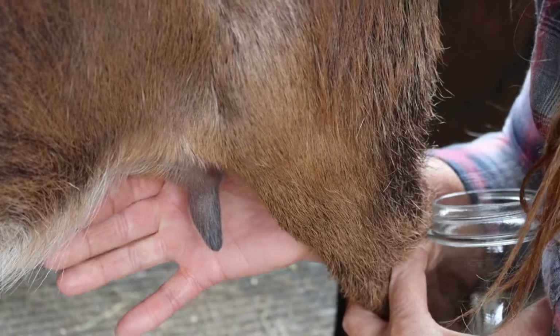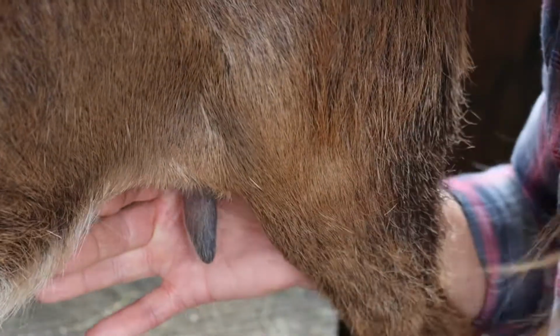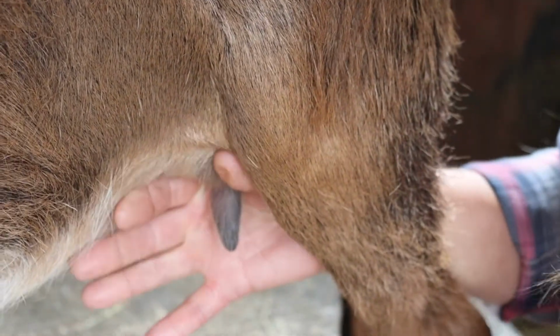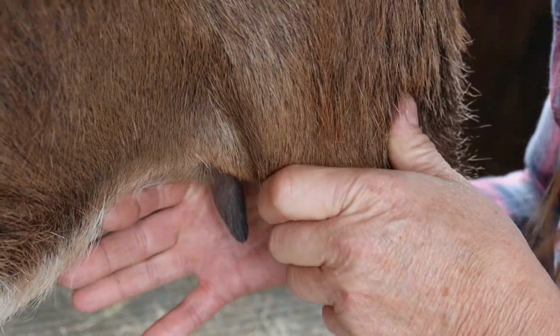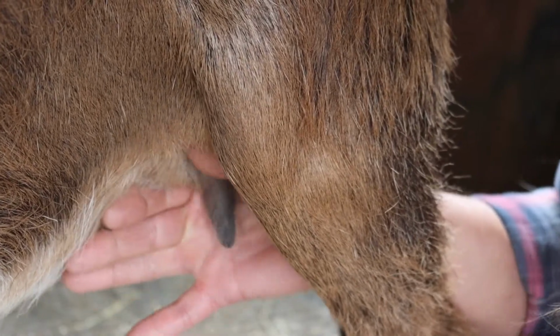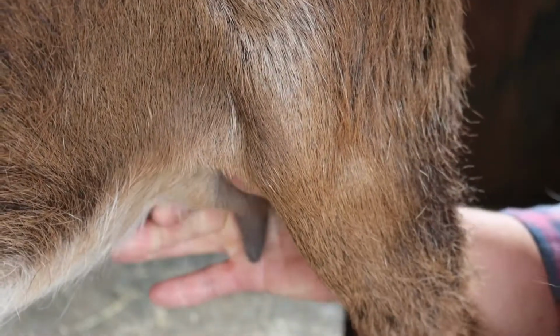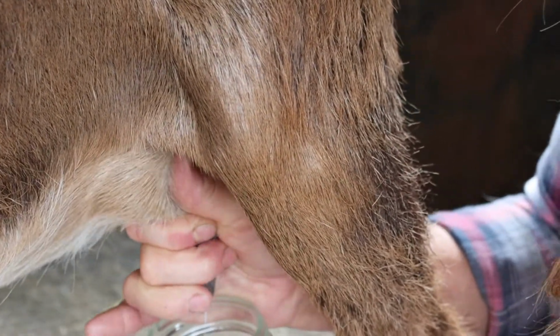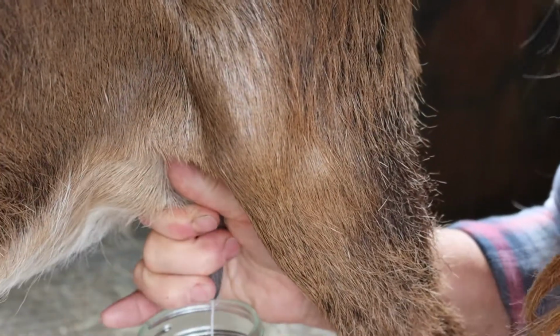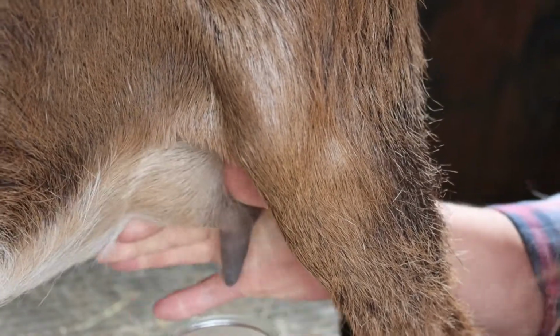Okay, so you want to get right as far as you can up and put your index finger together and your thumb. And you're going to come down one by one each finger. Just like that. It's a little different than milking a cow.